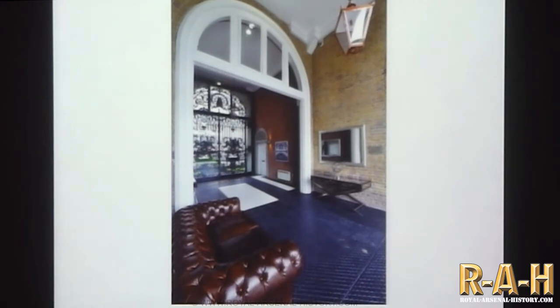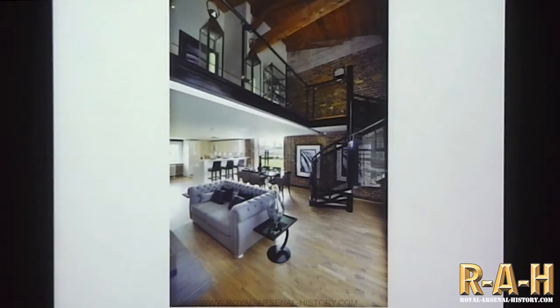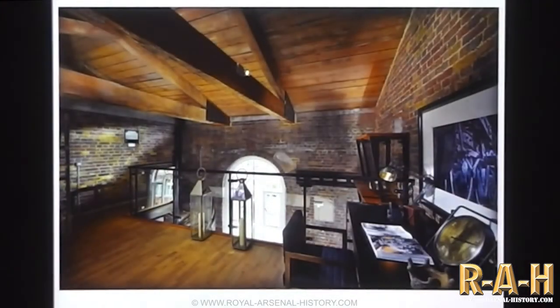This is the foyer, this is now a block of flats, and this is what the block of flats looks like inside. This is fairly typical of the sort of work that Barclays do. And another one of this. There we are, not bad. I'll give them a fiver.